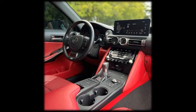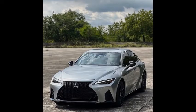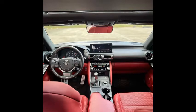A basic warranty of 4 years and 50,000 miles is provided by Lexus, while a somewhat improved guarantee of 6 years and 70,000 miles is provided for the powertrain. The IS 350 comes with 4 years of roadside assistance in case you get stranded. The initial year of upkeep is also covered.